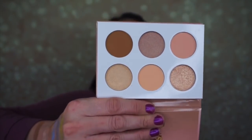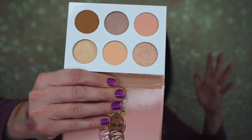Here's the Nudes by Juvia's Place. Isn't that a stunning palette? Like, that's a perfect palette for an everyday look, for sure. Like, you don't need anything else. You just need that.